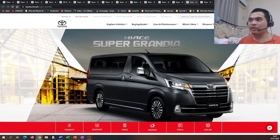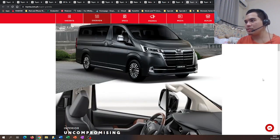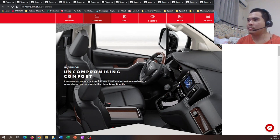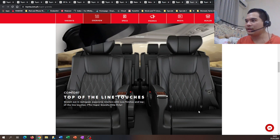The previous generation Toyota Hiace, it's more like a cab over vehicle, but now with this one you actually get a hood, like the Ford Transit, the biggest van in the Ford lineup. Exterior looks great. The only thing that they should have upgraded is the infotainment system, like make it a big screen, because this is a premium vehicle, and you can sit so many people in this vehicle. You get captain's chairs.